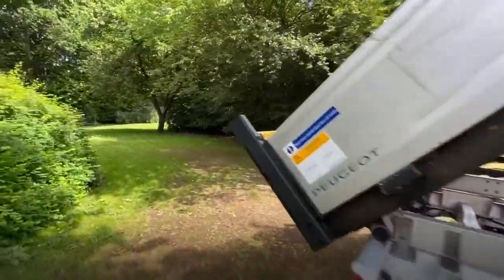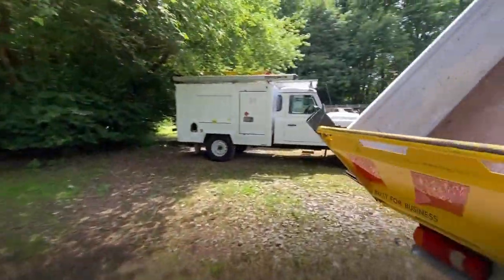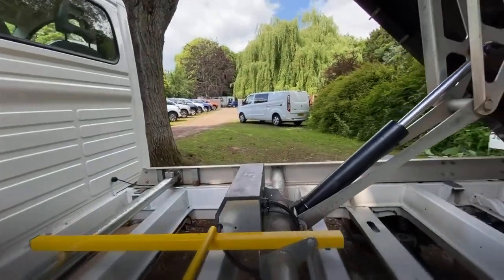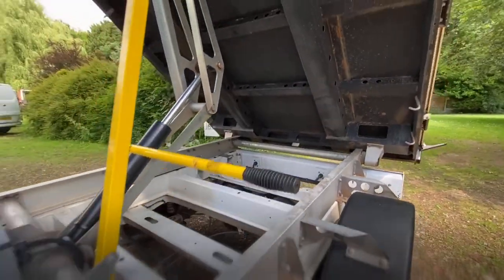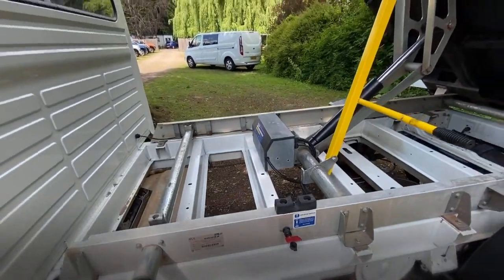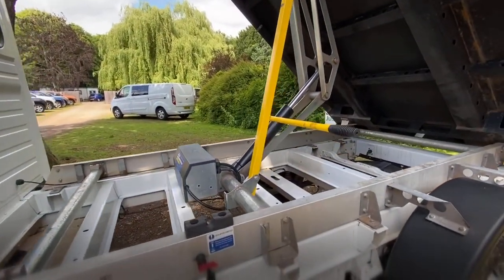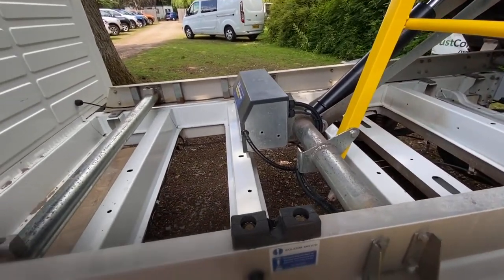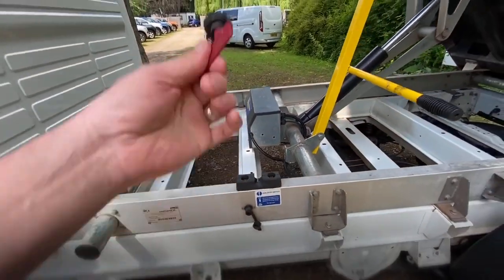So let's just go around, tip that up. That's your isolator switch. So obviously that's on when you want to tip. You do need to take your key out when you want to obviously leave it. Hey, that's a good result.